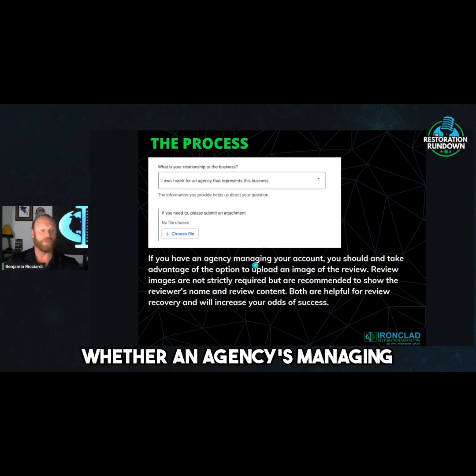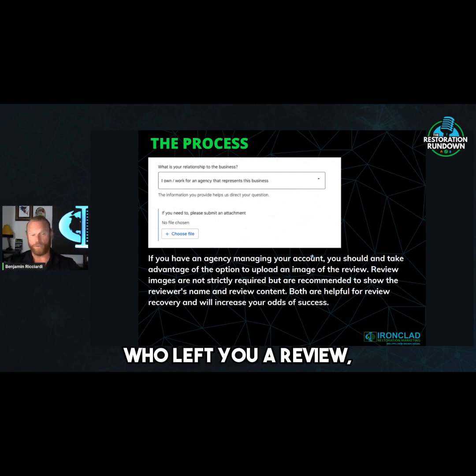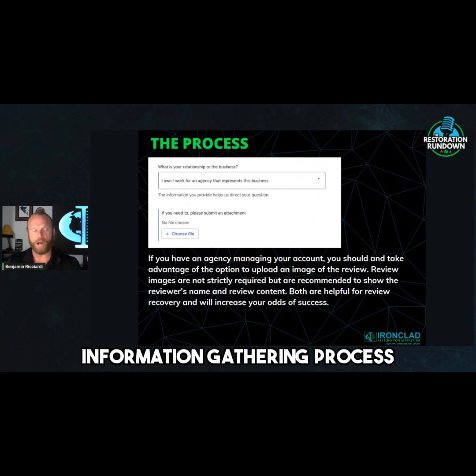So this step, whether an agency's managing your account or you're able to actually upload an attachment, a screenshot, a PDF, a copy of the email showing the person who left you a review. Okay. Again, this is more about the information gathering process with Google.